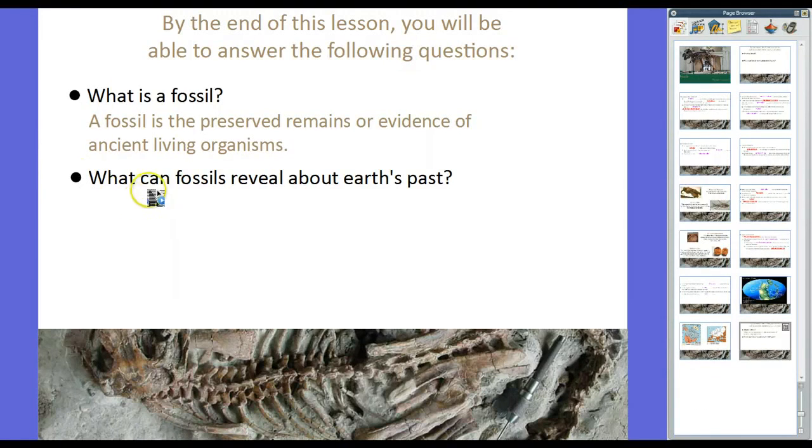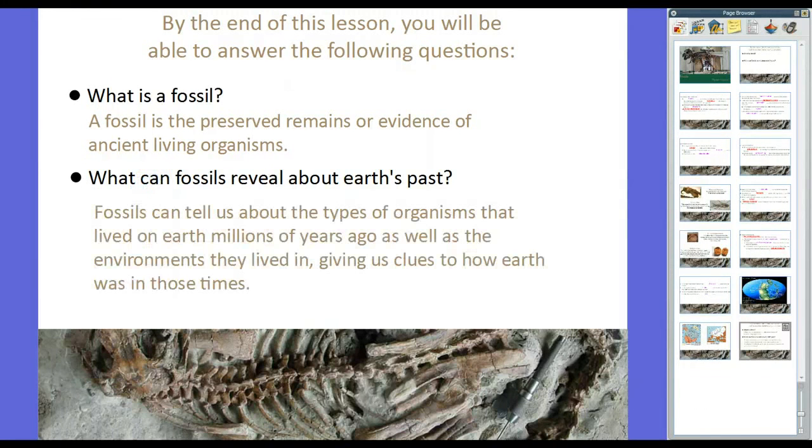And what can fossils reveal about the Earth's past? Well, fossils mainly can tell us about the types of organisms that lived on Earth millions of years ago. But not only that, when we use the concept of uniformitarianism, which is that processes we see on Earth now happened at the same rate and stuff millions of years ago, they give us clues as to what the environments and what Earth's climate and things like that were like back then also.